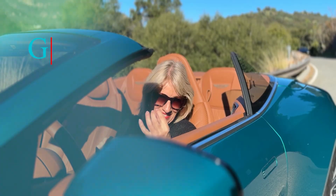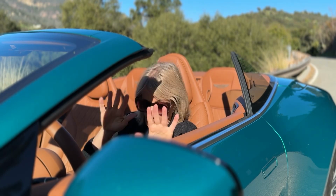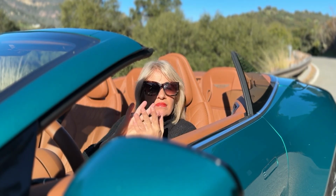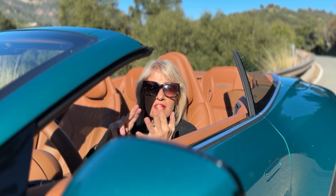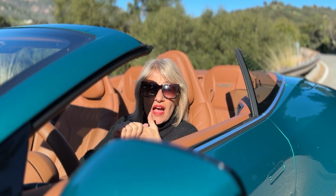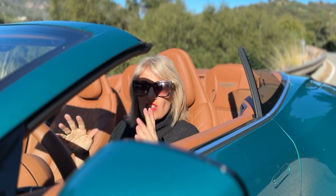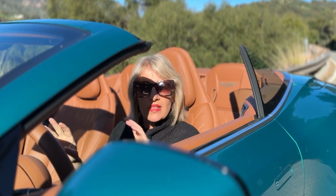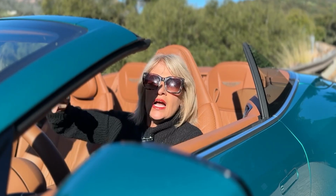Okay. Wet, GT, Sport, and Sport Plus. Anyway, so all of those drive selectable things you can select for your exhaust, the steering, the suspension, and the drive, which is really fantastic. It's a little annoying because you can't do it on the fly like the other Astons. You can do those on the fly. There's like a big knob here.